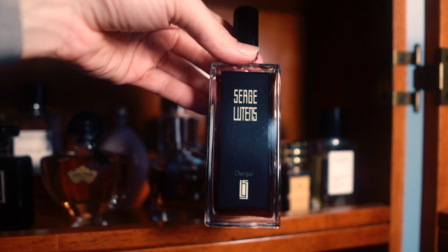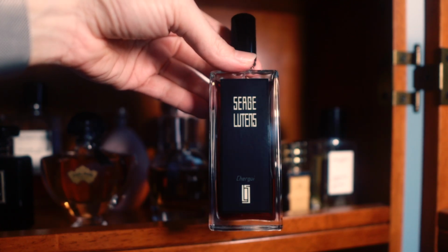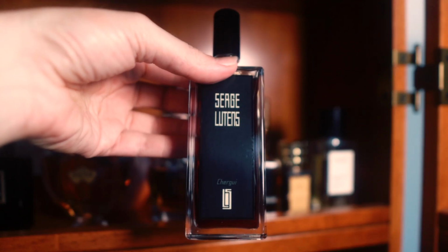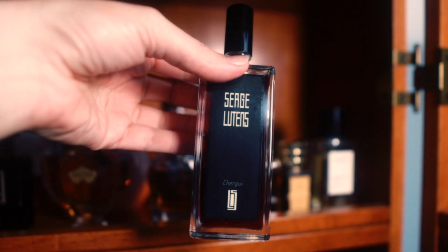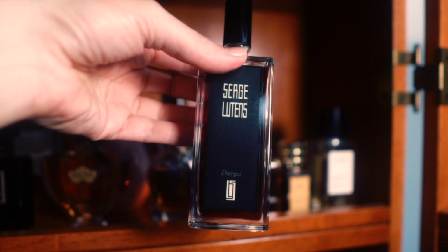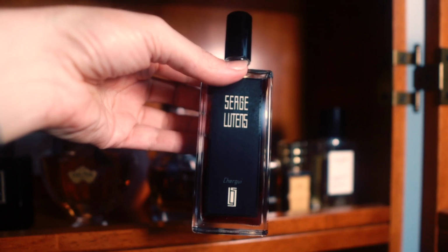So the first bottle I'm showing you is Chergui by Serge Lutens. I have been through a few decants of this over the years and really wanted a bottle, but it took me ages to get to it. Chergui is a lovely honeyed tobacco amber fragrance. It's very formal smelling and arguably quite masculine leaning as well. I typically like to wear it when I'm dressed up to go out for the evening.